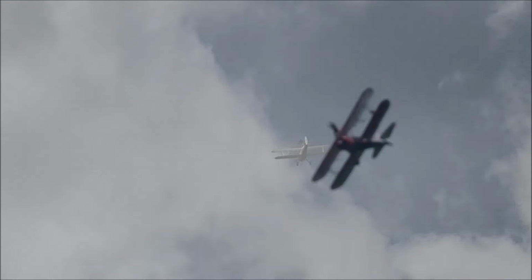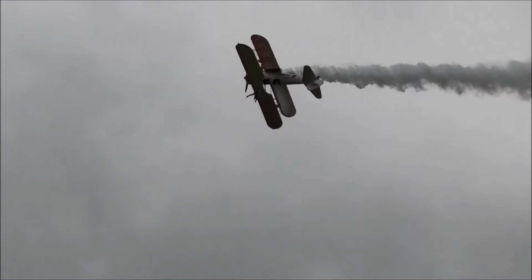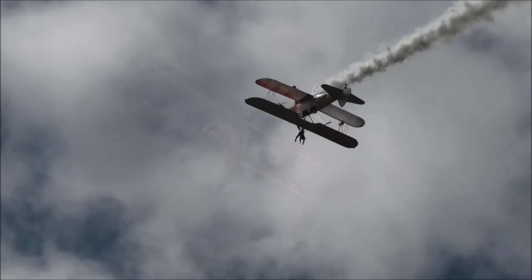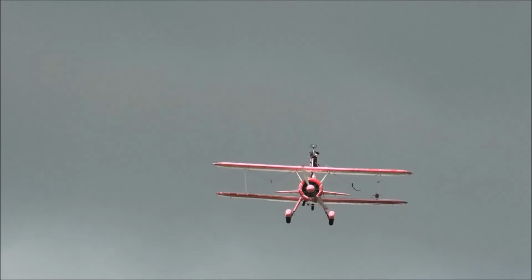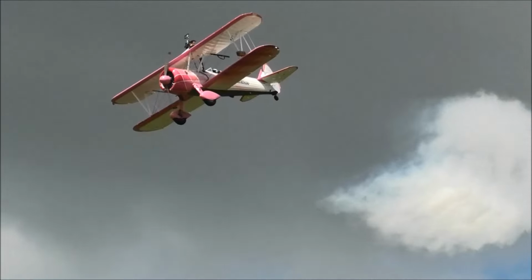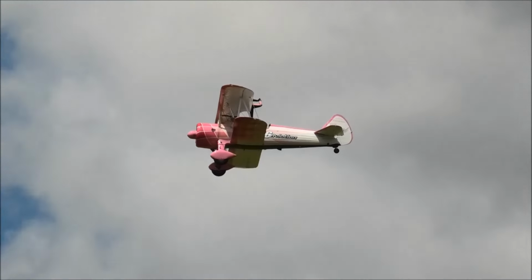It's up into the tight vertical manoeuvres. Here they come again. Danielle waving. Give Danielle a wave, everybody. Still got her leg forward. Bit of rudder to line the aircraft up on the display line.